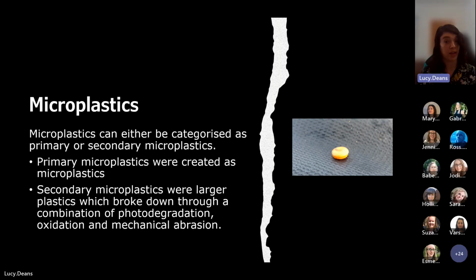Secondary microplastics were larger plastics, which have broken down into smaller pieces through a combination of photodegradation, oxidation, and mechanical abrasion. Plastic left out in the environment becomes very brittle very quickly, so it actually doesn't take a lot to make it fall apart. So this was a mustard bottle I found on a beach in Egypt. It'd been out in the sun and the sea, and all I did was close my hand. I didn't put any strength into that, and as you can see, it came apart into thousands of tiny pieces. That is essentially a very, very rapidly increased way of breaking plastics down into secondary microplastics. It happens naturally over time in the environment.